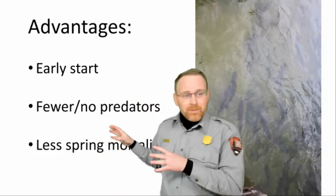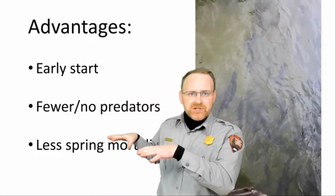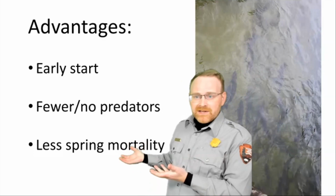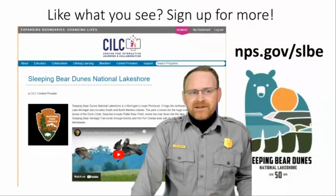There's almost no predators around, certainly in the water. When they're in those pools, there's no fish in those melting snow pools in the forest. And it means if they have a late freeze in the spring, they can just go back into their little hibernation and come right back out just fine.